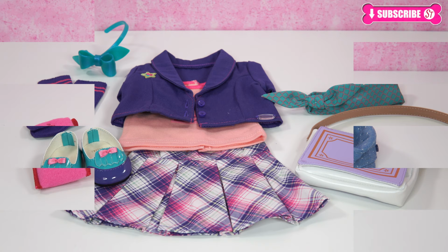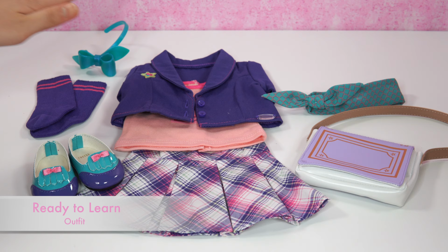Ready to learn, ready to learn. So here I have the ready to learn outfit from American Girl Truly Me. Well, what would you like to look at first?